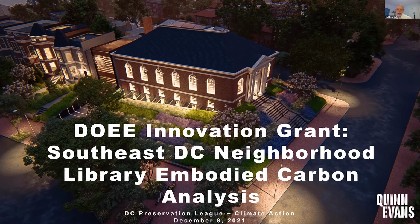And what we're going to hear about today is a Department of Energy and Environment Innovation grant that Quinn Evans received to study the embodied carbon dimensions of a rehabilitation project like this. So with that, Julia, the floor is yours.